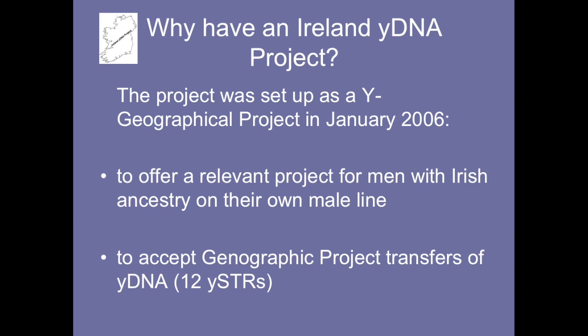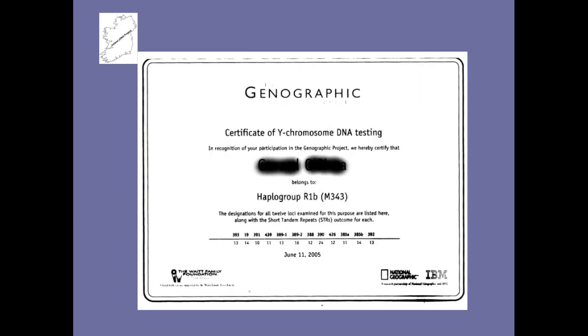Now, just going back to that time frame, FamilyTreeDNA was the company chosen for the project, and it started off very small, as you can imagine, and over time it has grown. But this is just an example here of a certificate that the Genealogy Project produced back in 2005. You can see, maybe, that they only tested 12 markers. And these 12 markers, or 12 YSTRs, were enough to predict your Y-haplogroup. And the Y-haplogroup that's predicted is R1B, which is defined by the SNP M343.